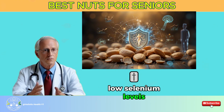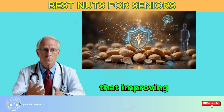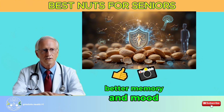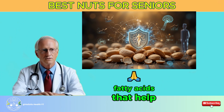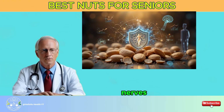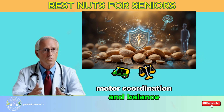Low selenium levels have been associated with increased cognitive decline, and several studies suggest that improving selenium status may support clearer thinking, better memory, and mood stability in aging adults. Moreover, Brazil nuts contain unique fatty acids that help protect the myelin sheath, the insulating layer surrounding nerves. This offers potential benefits for reflexes, motor coordination, and balance.